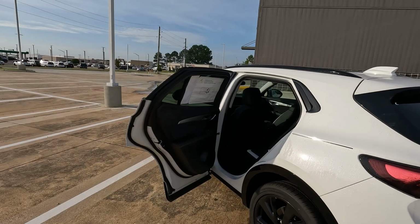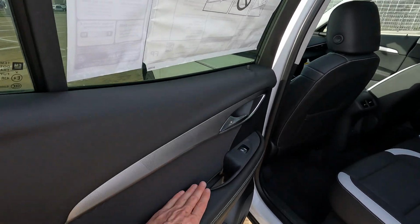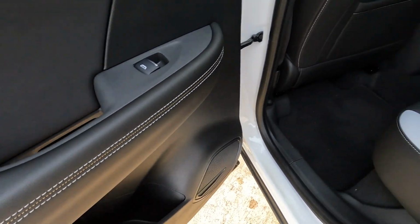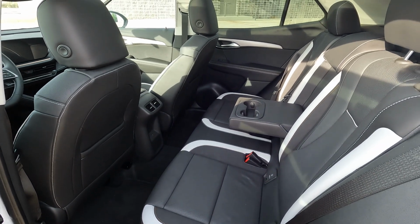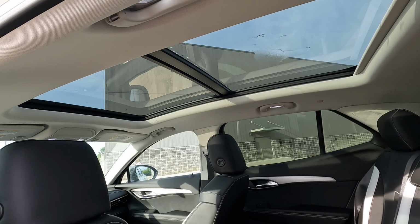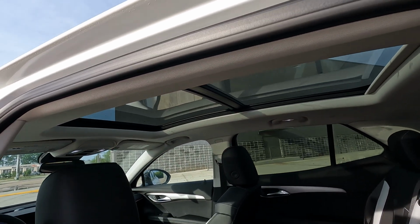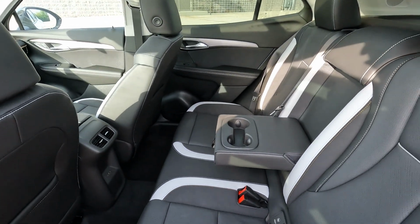flat. Let's talk about what your second row passengers are going to find. The armrest is large and comfortable. We're going to have the door bin down here. Nice sized bottle will fit in there. And a good look into this interior, again, with that nice sporty look. And also, there is the interior view of the panoramic sunroof. That front portion will tilt and slide open, and you have the power shade that can be drawn forward to conceal that away when needed.